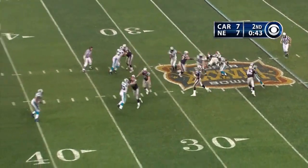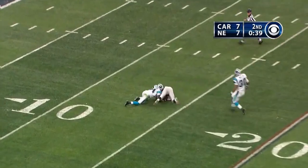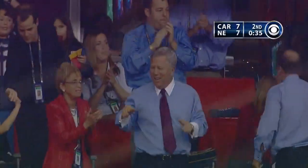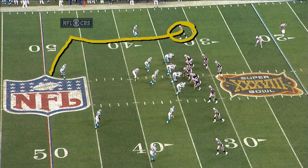Brady, time, deep, has his man, caught. Deion Branch inside the 15-yard line, first down, and the Patriots are back in business. 52 yards. Let's look how Deion Branch gets wide open up the top, goes across the middle.